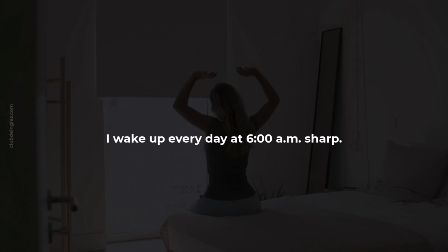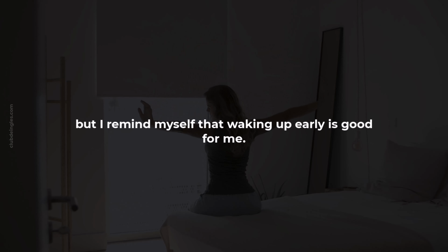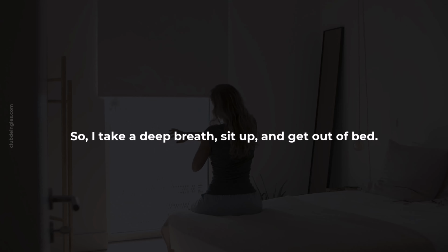I wake up every day at 6 a.m. sharp. My alarm goes off, and sometimes I just want to stay in bed a bit longer, but I remind myself that waking up early is good for me. It gives me time to prepare for the day without feeling rushed. So I take a deep breath, sit up, and get out of bed.